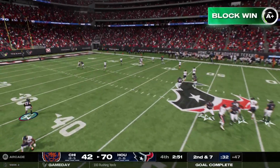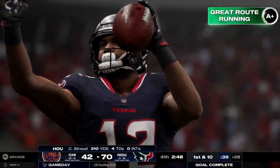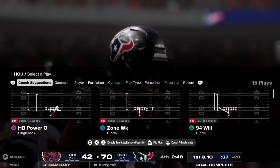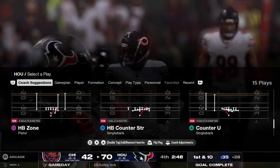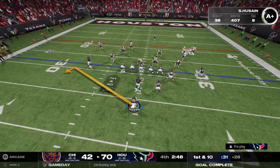He'll complete this one to Collins. Pushing his way through and still fighting. And he is out of bounds, but not before he's inside the 30. A big one there for the Texans, 18 yards.